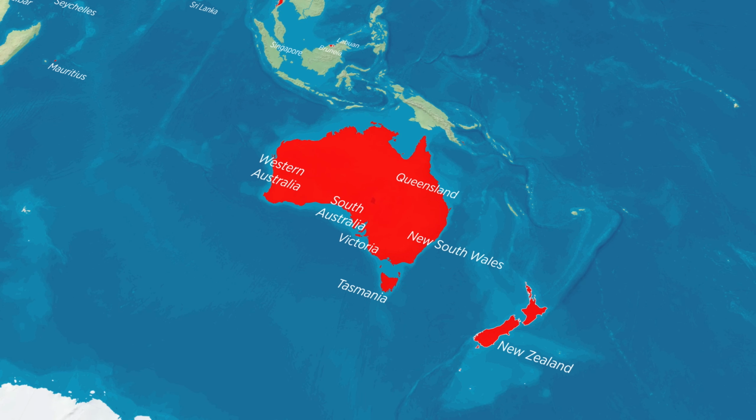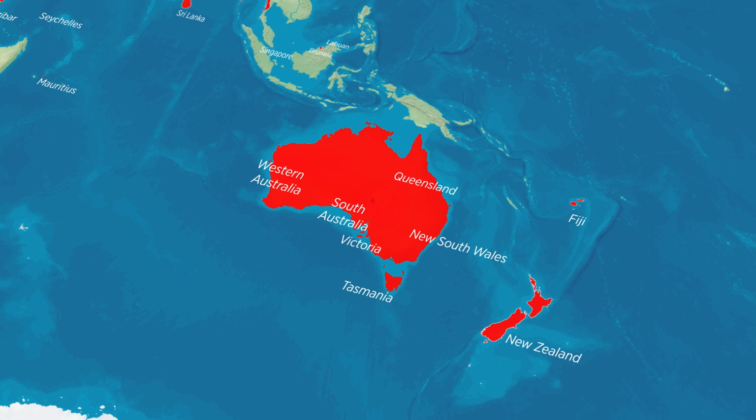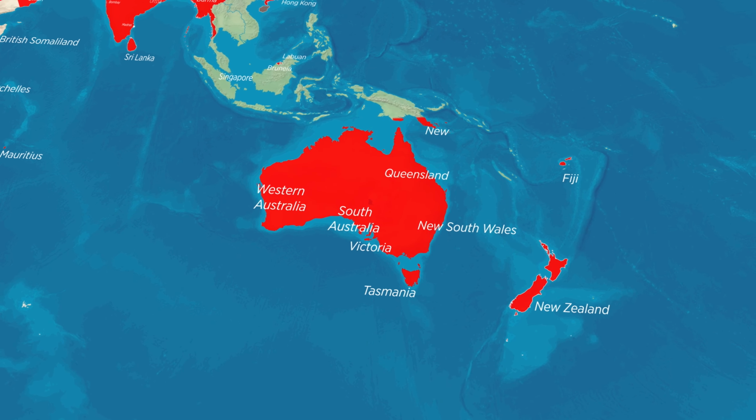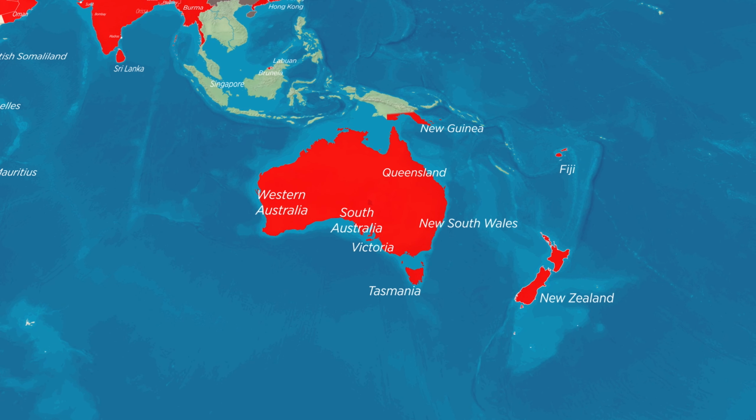In 1874, after years of internal conflict and economic difficulties, Fiji's tribal chiefs ceded their islands to the British Crown. The British established Fiji as a colony. In 1884, the southeastern part of New Guinea was claimed by the British as British New Guinea, while the northeastern part was claimed by Germany.